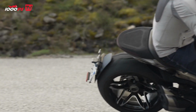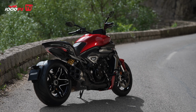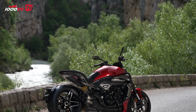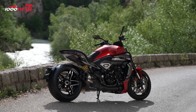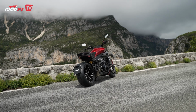There's loads of grip from this massive Pirelli rear rubber. There's loads of grip from the front. There's loads of ground clearance. There's loads of feel. So you can get the pegs on the ground, but some people may criticize it and say the pegs touch. But for me, when you compare it to other bikes in this category, it's got way more ground clearance.